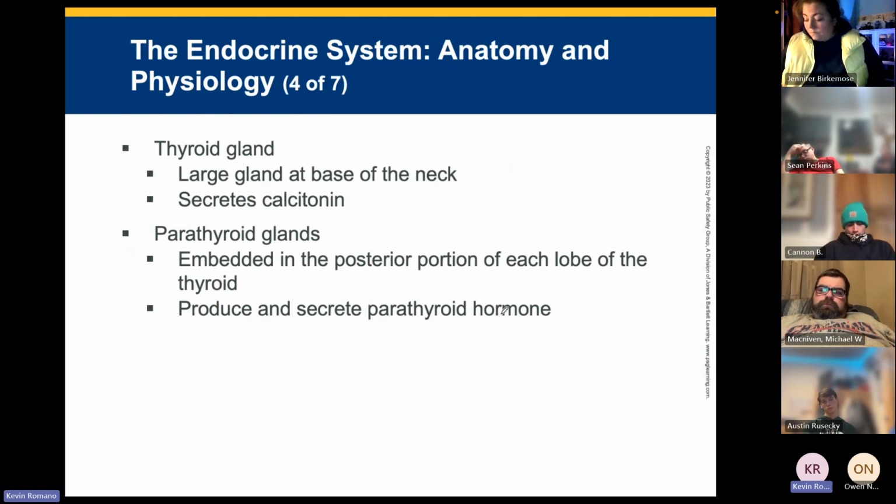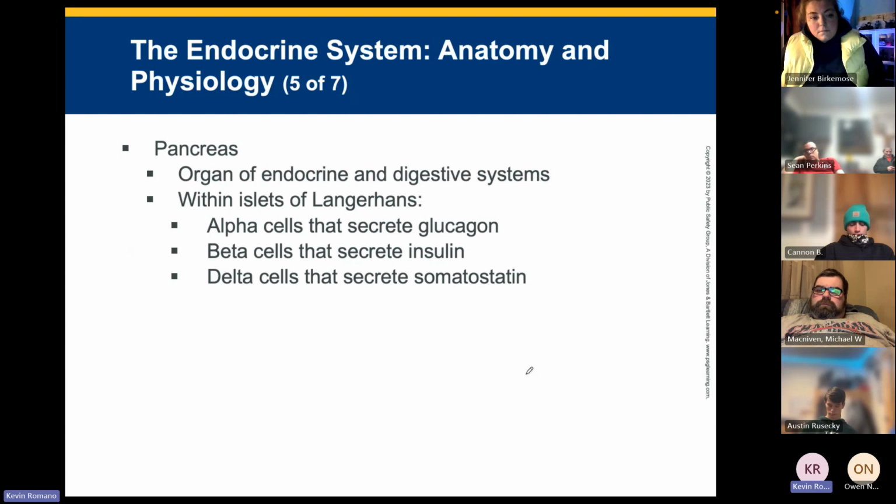So the thyroid gland is a large gland at the base of the neck that manufactures and secretes hormones that have a role in growth, development, and metabolism, right? They'll do something called a TSH check in the hospitals to see if you have increased thyroid. This can cause significant weight gain as well, and it secretes calcitonin and things like that. A lot of times they'll do what they call a TSH check to see how it's functioning.